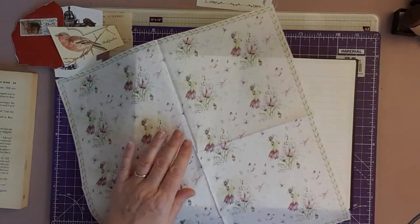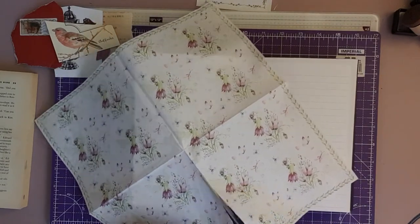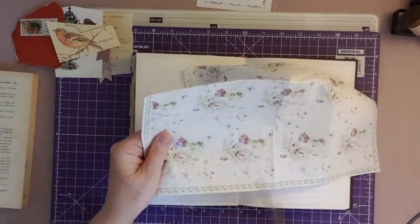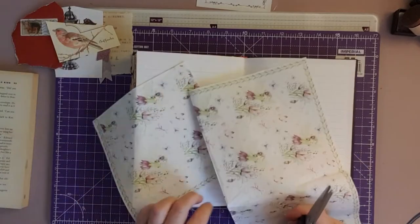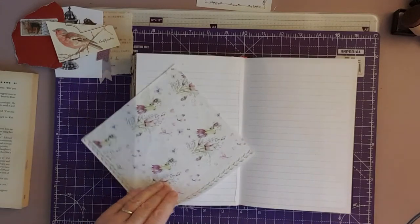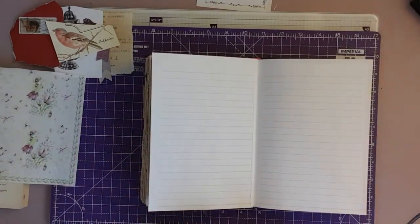So I think what I'll do is I'm just going to cut a quarter of this napkin off. And we'll probably use glue stick if we can, stick it down. Now, I know that some people don't always stick or decoupage napkins down with Mod Podge and that sort of thing. So just put that there. So I think that's what we're going to do. We're going to use a piece of this. So the first thing we're going to do is we're going to distress.